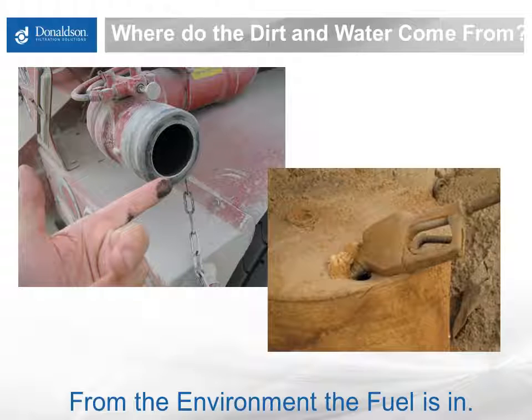Sometimes best practices of cleanliness are not used with dispenser nozzles going into equipment. There would be enough debris on the nozzle of this dispenser just going into a truck to almost certainly get you well beyond any fuel cleanliness that's recommended going into your engine.